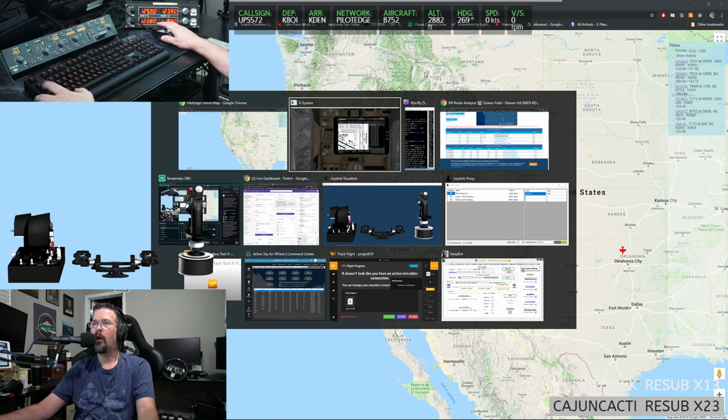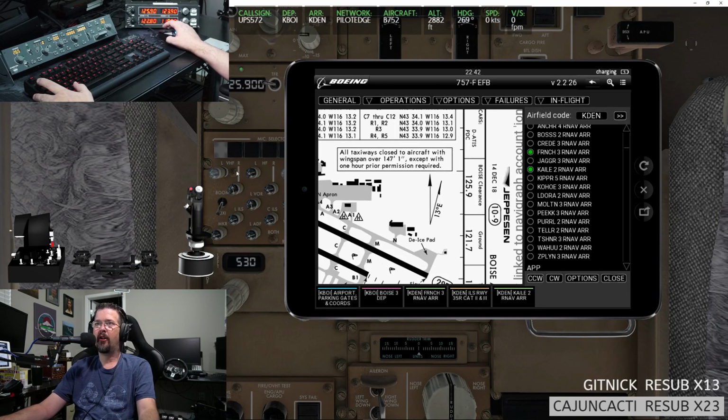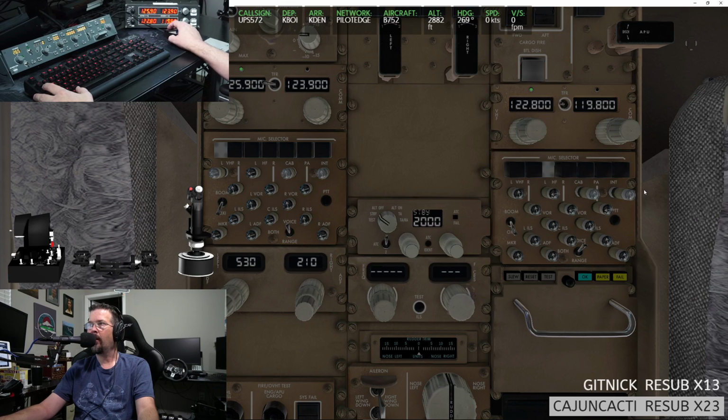Yep, cool. All right, so for those that didn't catch it, you have to click this little button here on the 757 in order to hear ATC. You have to just pull that volume out. That's your microphone selector, and then this is your audio. Pull it out, because by default it's in and you can't hear anything.